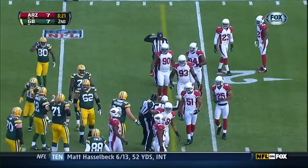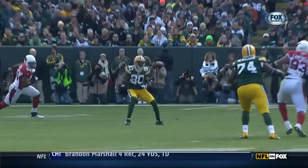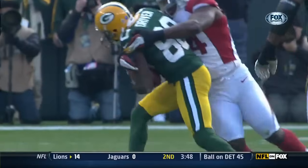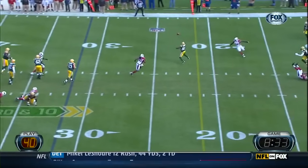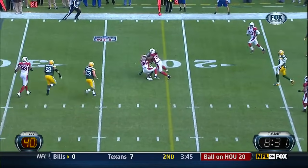And the official saying first down. His feet might be a little short of our unofficial line. You talk about a favorable spot, and this one again nearly hit the ground. Well, you saw it. He didn't use his hands. Donald Driver has excellent hands, but the ball got in on his shoulder pads, and that's why it bounced up the way that it did.